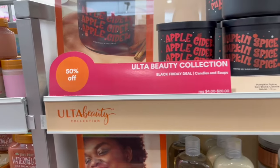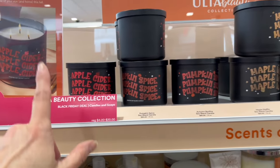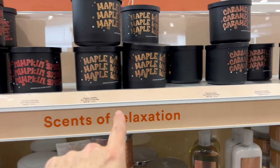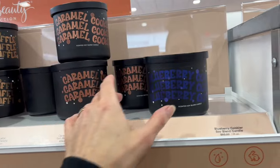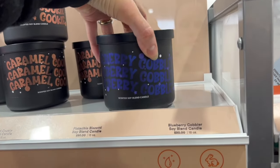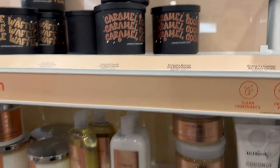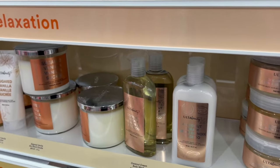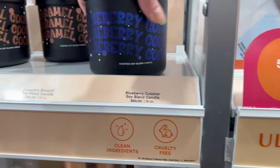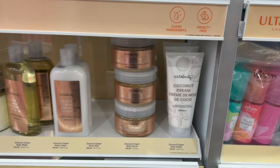Today, again, is Black Friday. These are 50% off. Apple cider, pumpkin spice, maple waffle, caramel cookie, and blueberry cobbler. I want to smell that. So these are normally $20 candles. That smells good. But they're just $10 today.